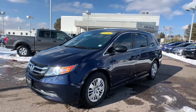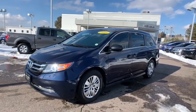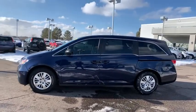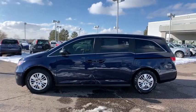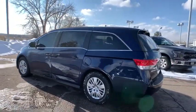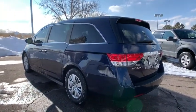Looking for the right vehicle? Check out the 2016 Honda Odyssey. The Honda Odyssey is a showcase of distinguished style, captivating technology, and advanced safety features. A must for all families. This vehicle has less than 45,000 miles.